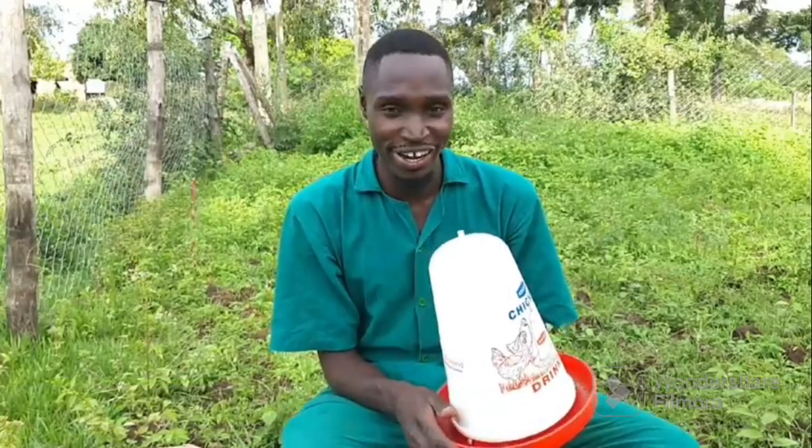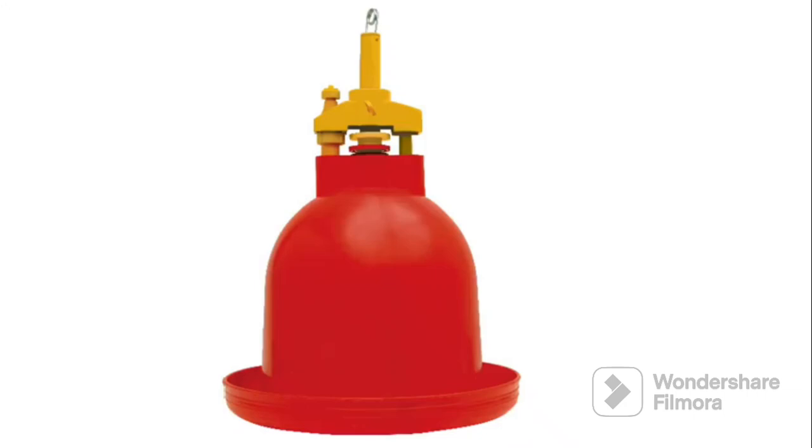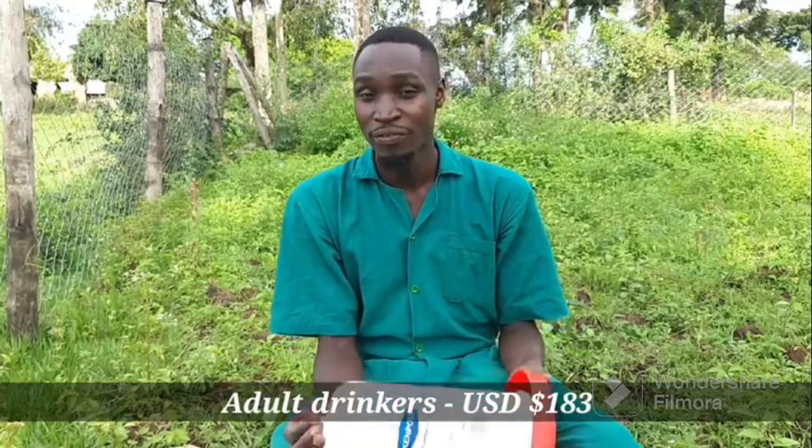And the adult drinkers cost quite a sum. I'm talking about automatic drinkers. This will cost you around $183 for the adult drinkers.